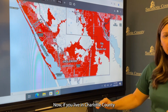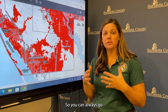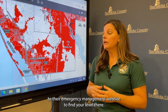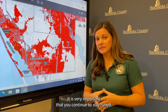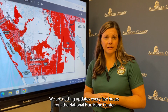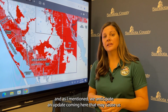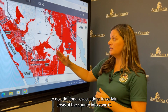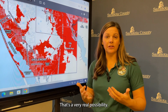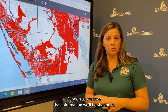Now, if you live in Charlotte County or Manatee County, they will have similar maps posted, so you can always go to their emergency management website to find your level there. It is very important that you continue to stay tuned. We are getting updates every few hours from the National Hurricane Center. And as I mentioned, we anticipate an update coming here that may cause us to do additional evacuations in certain areas of the county into Zone C. That's a very real possibility. So please stay tuned. As soon as we have that information, we'll be sharing it.